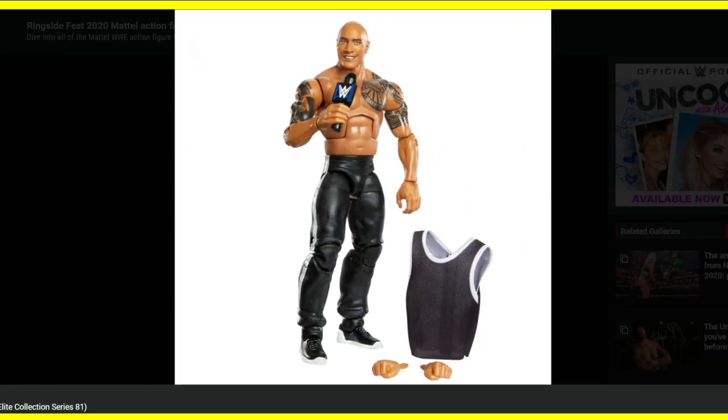Right, moving on. What have we got now? So we're going to have a look at Elite Series 81. Now, I think these have been shown off. I think these have been seen before. I don't know that this is new images. So we'll have a look at them, though.